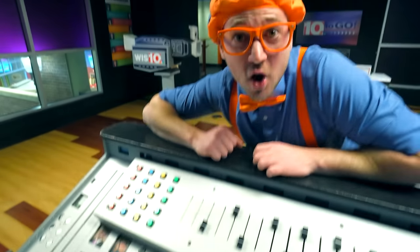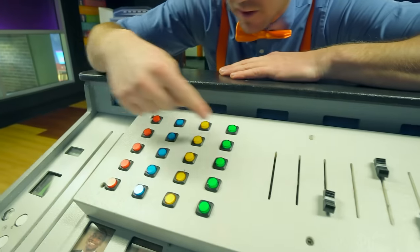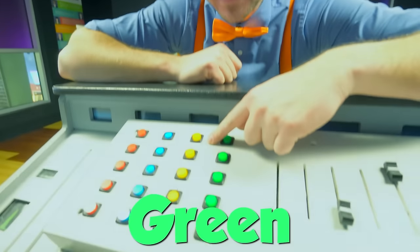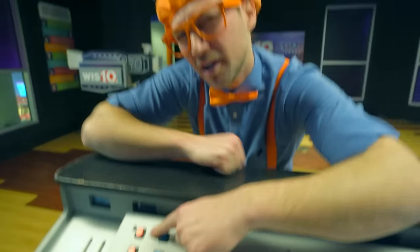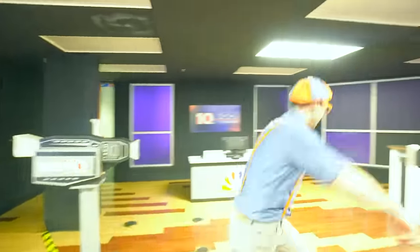Whoa, so many buttons. Oh, and check out these columns of buttons. This column is the color green. This column is the color yellow. This column is the color blue. And this one, what color is that? Yeah, the color red. Whoa, woohoo!